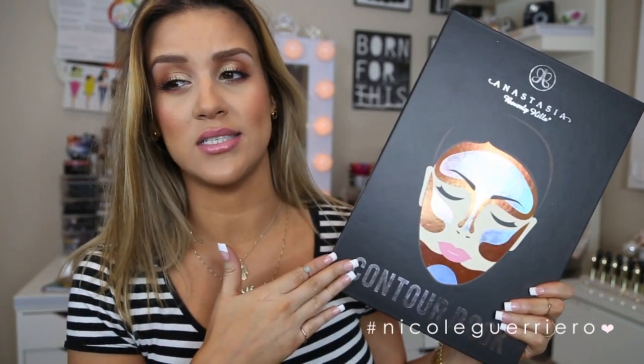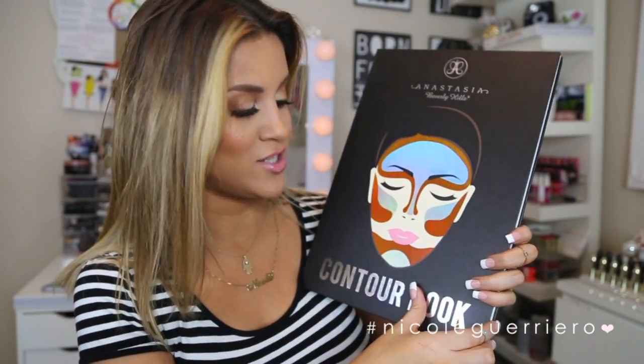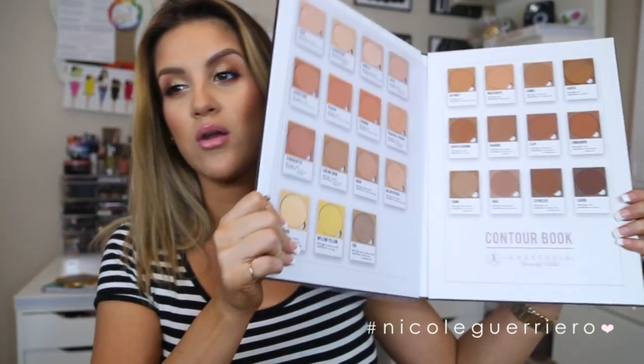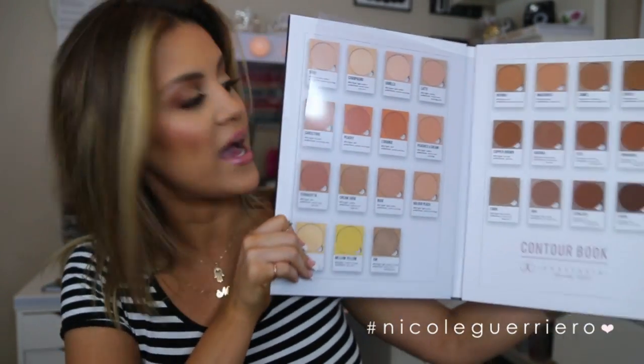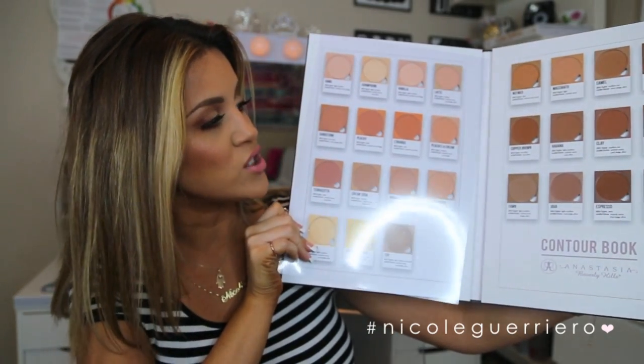She does have a huge range of colors, which I will show you guys. I was lucky enough to receive this Anastasia Beverly Hills contour book. This isn't for sale, which, I mean, it's just so beautiful. I've never used it, but I just wanted to show you the wide range of contour colors that she has. So she's going to give you something for everybody, which I just think is so amazing.